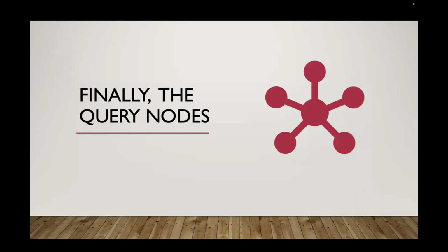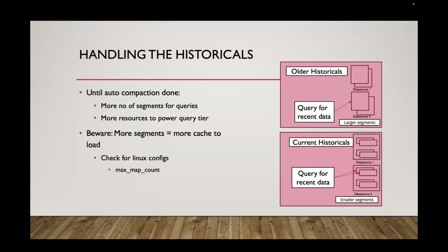Finally, this is the last one, the historicals. Earlier there were bigger segments. Now, until the compaction is done, there are 10x the number of segments. So we have put an offset of 2 days, which means after 2 days you do the compaction. But before 2 days, we have some extra segments, so for that we needed to give a little more resource.